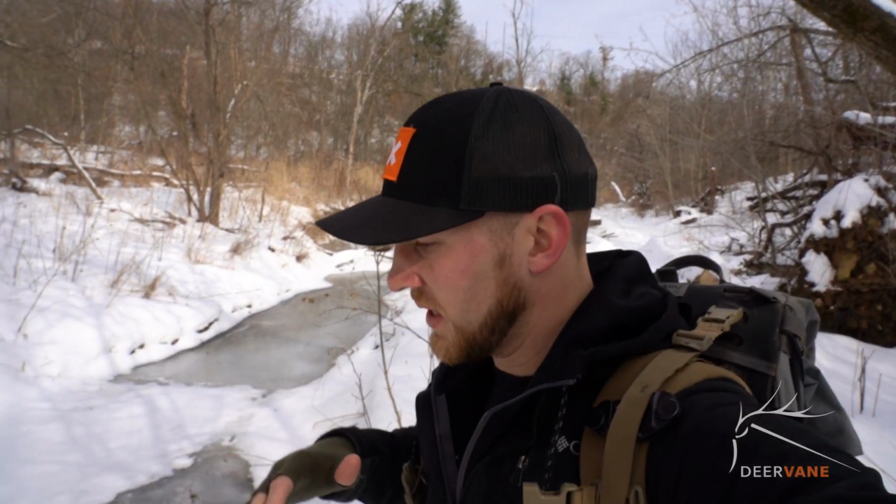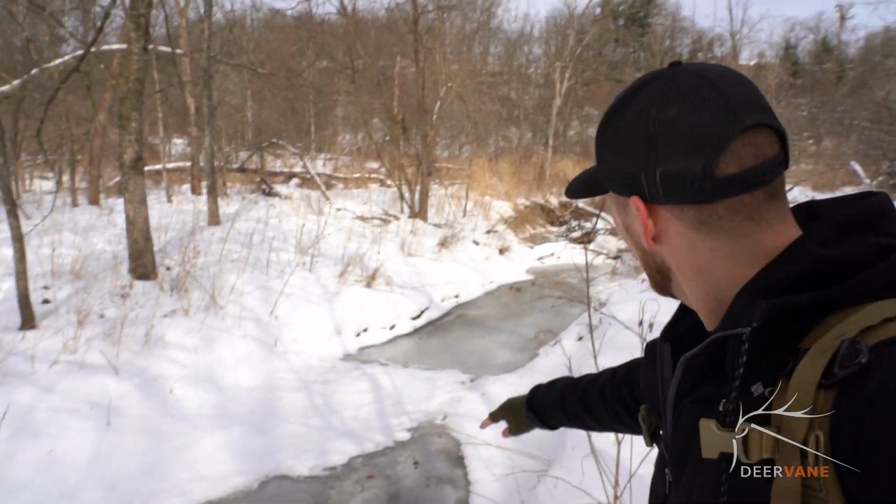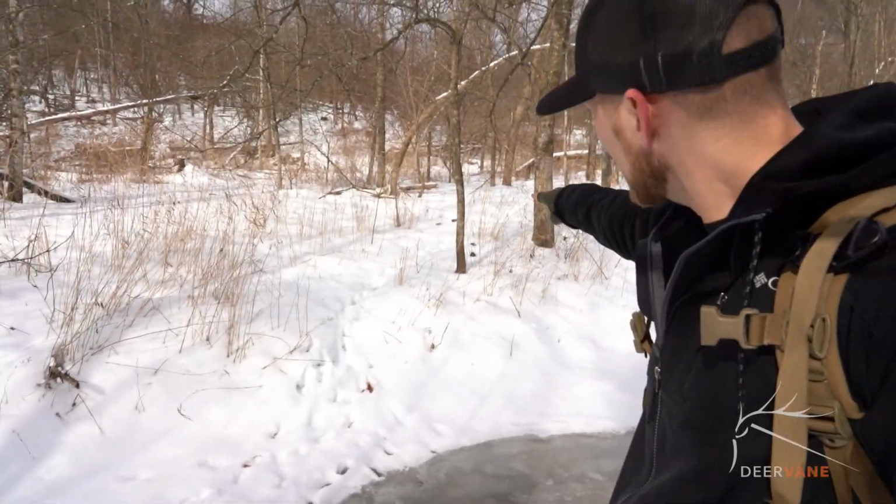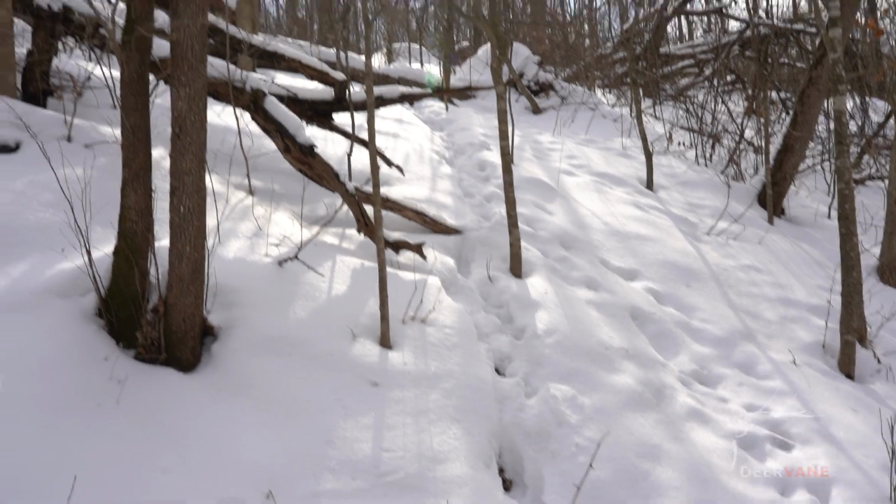So if you can see here, I got a nice creek that runs through here. And creeks are great areas to find pinch points where trails go across. They only cross in very specific areas. So I actually got pretty lucky here and just found one right away. Runs right across right here. You can see that, and then it also runs right up that hill.